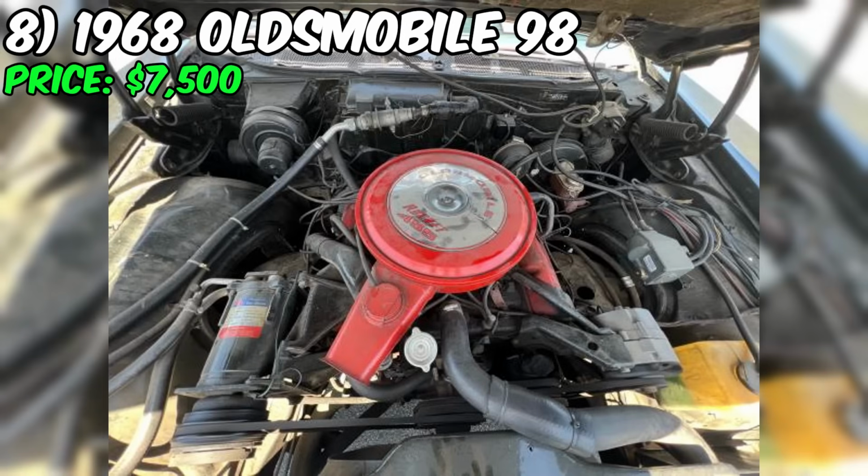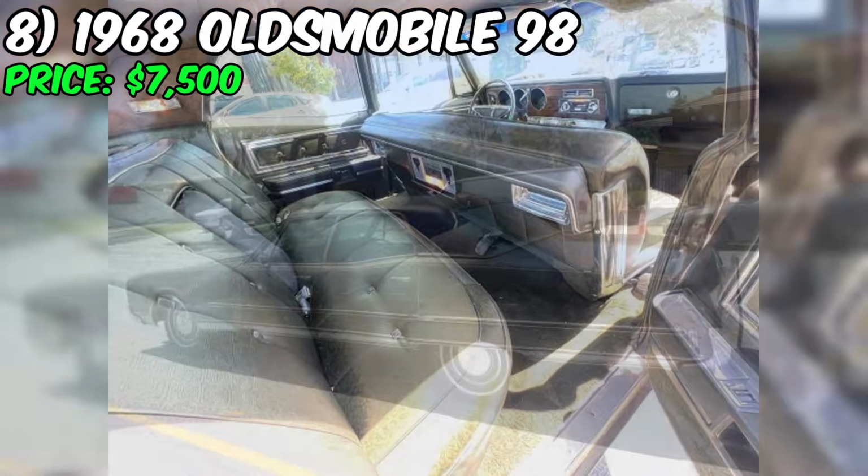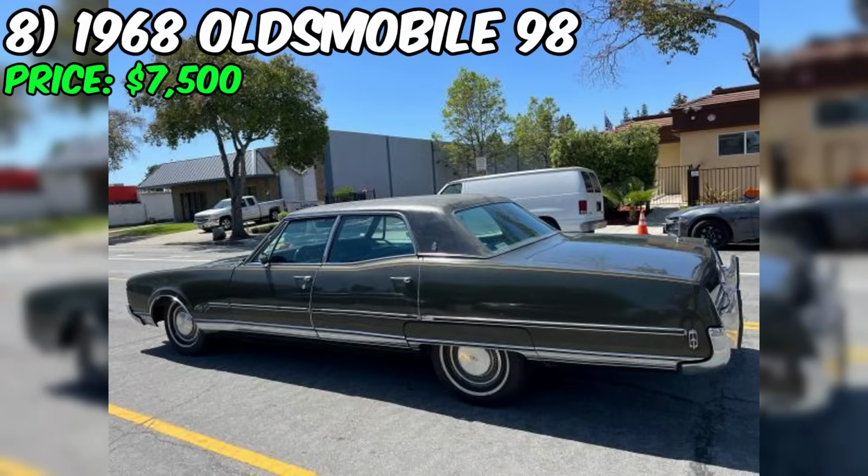Overall, this 1968 Oldsmobile 98 is a fantastic find for anyone in the market for a classic car. With its clean title history, extensive service records, and smooth driving experience, this is a car that you can feel confident taking out on the open road. And at just $7,500, it's a steal compared to other classic cars in this condition.